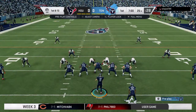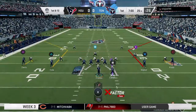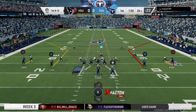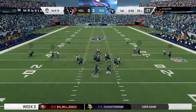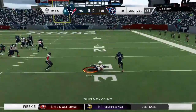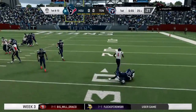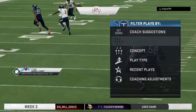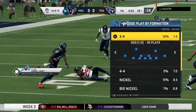They'll try and start this drive in the air. Now this is intercepted. He was trying to get it to Davis. Picked off near the 29. And they will take over at the 29-yard line.